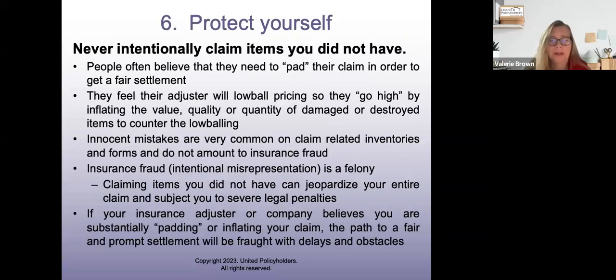Great, thank you. We're going to do our wrap with our last section here before we do our ending slides. So topic 6, protecting yourself. First and foremost, never intentionally claim items you did not have. You don't need to pad your claim to get a fair settlement. If you feel your adjuster is lowballing your pricing, don't inflate your value. That's where, as Selena said, you're correcting it when you receive it back from them. So you submit your inventory, you get it back, you make your corrections, you argue against excessive depreciation.